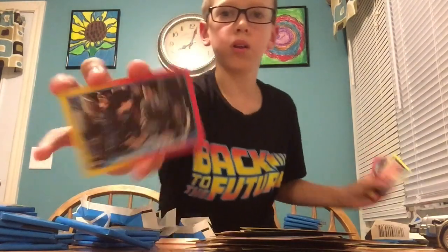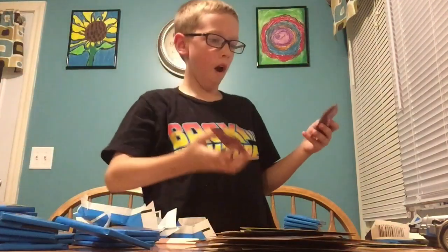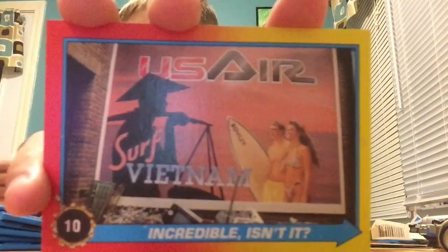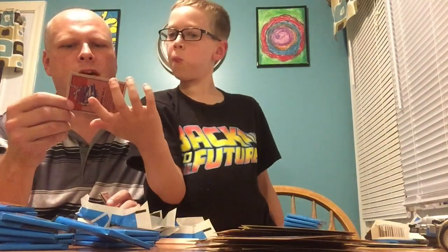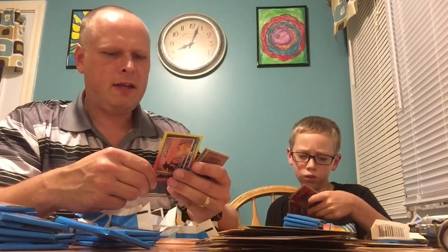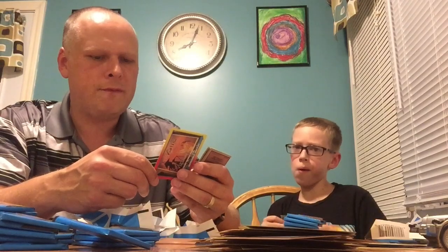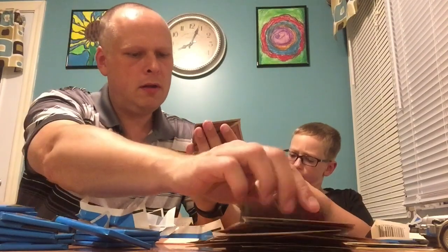Retrieving the almanac. Oh, incredible, isn't it? I don't know what that is. It's the incredible edible egg. Incredible, isn't it? U.S. Air, Surf Vietnam. Marty McFly takes in the strange new world of Hill Valley. Vietnam travel posters, along with billboards for other futuristic products. When this came out, about 10 years had passed since the end of the Vietnam War, so it's pretty far-fetched that people would go there on vacation.